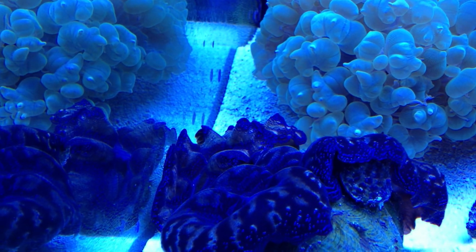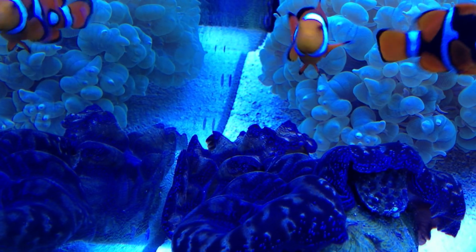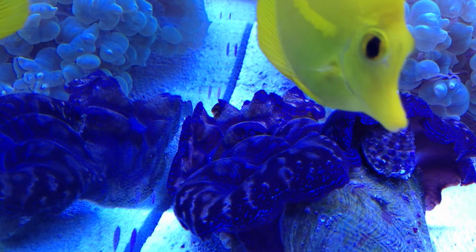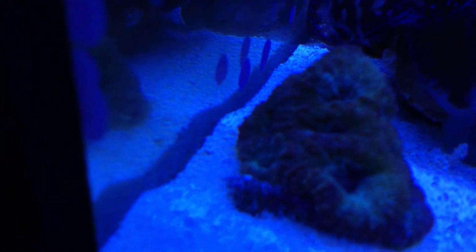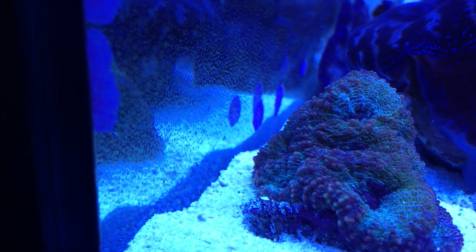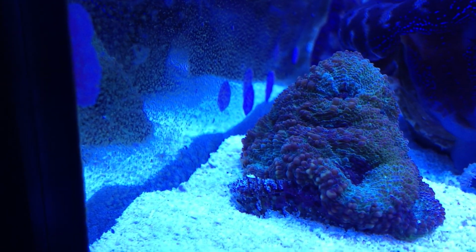I mean, wow. Seems like just the other day the Maxima, the smaller one in the back, was just a fraction of the size of this larger Crocea one, and now they're almost the same size. The Acan echinata is just doing really, really good. It's growing like a champ.